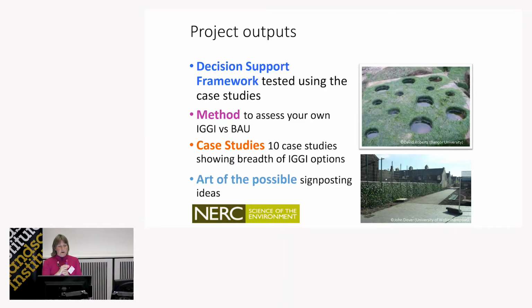So there's a decision framework that has been developed through using case studies where there's enough data to then create a method that people can use to assess the GI you might want to propose against business as usual. We originally proposed that there would be 10 case studies. We actually have more than that. And there's these art of the possible vignettes, which are where we do not have enough data.